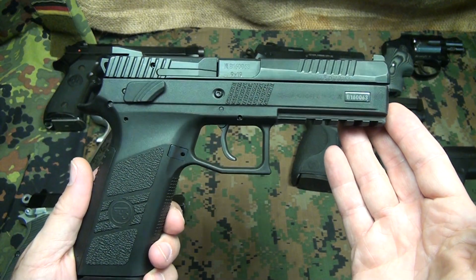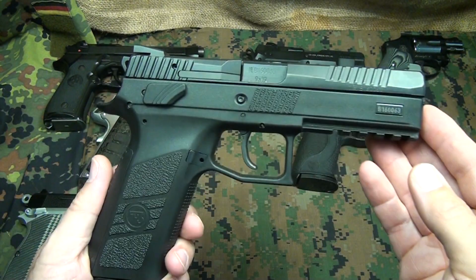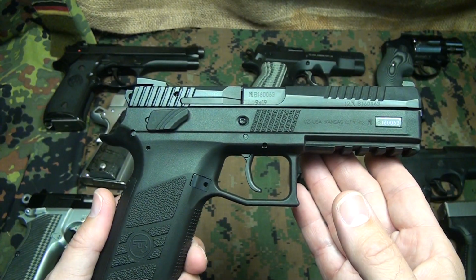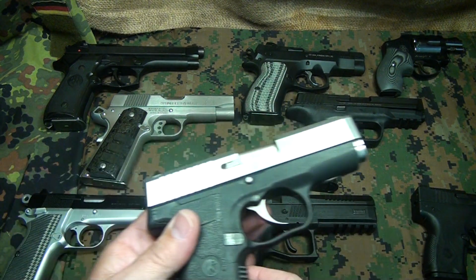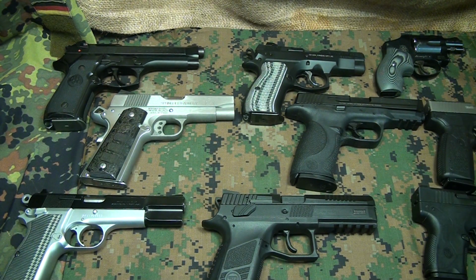Then we have the CZ P09, which is the answer to the Glock. Over the CZ 75, the P09 goes more toward a system that is closely related to the Glock. You have Carr, you have Beretta, you have Smith & Wesson. I mean, there are just so many different companies out there, and I know I'm missing a bunch because there's so many out there, and they sell well. But the Glock surpasses each and every one of these in sales.